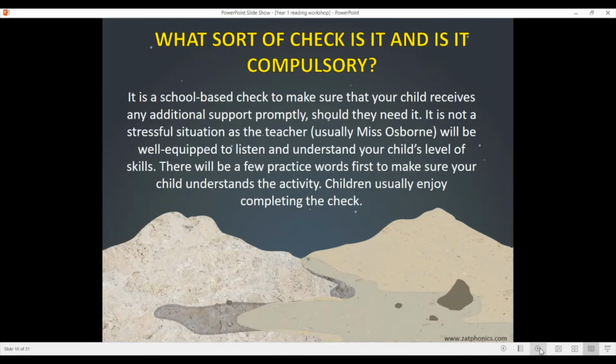It's a school-based check, so you don't require parents to do anything for it at home, and it makes sure that children get extra support they need promptly should they need it. It's not a stressful situation. It's usually me that sits the check with the children, and we will have done several practice ones beforehand so they know exactly what to expect, but we won't call it a test. Children usually enjoy completing the check. They often spend a lot of time telling me which is their favourite alien.